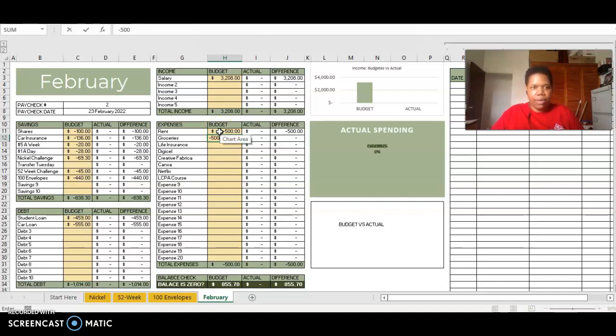Groceries is $500. Life insurance, I did not pay that last month, so I need to pay $62.81 times 2. And I also looked at my statement from them this month, and it says I underpaid them somehow. I'm not too sure why, so I'm going to just pay the difference, and it's only 49 cents.